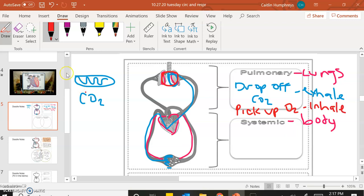Once I have given my lungs my CO2 and breathed it out, and picked up my oxygen by inhaling, it's going to return to my heart. Now, my heart does this really cool thing where it goes, oh, and spits all of my blood out to my whole body, all the way down to my little toe, into my fingers, into my brain. My blood pumps so fast into my whole body. When it gets into my body, it's going to drop off that O2 because it's so nice. You're like, hey, thanks, blood. I'm going to take that oxygen.